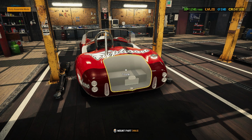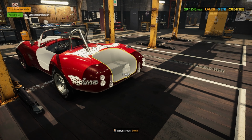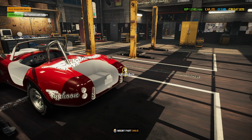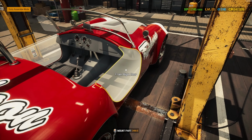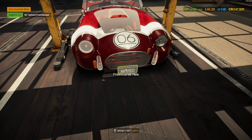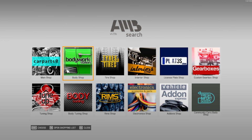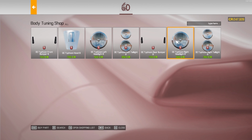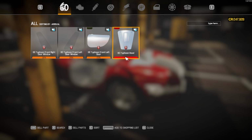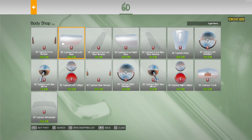Let's go to assemble mode and we can just do, gonna add some stuff here. Alright, let's do a little shopping real quick. I think that was pretty much it for that. Should we do some funky stuff or should we do some regular stuff? So, you know, we could do some regular stuff too, but I kind of want to do some funky stuff, I think.